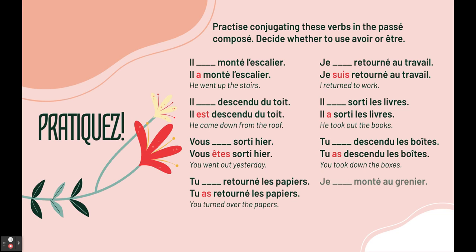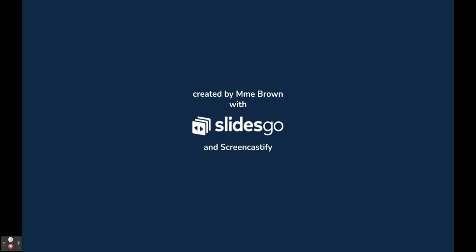And then finally, je montais au grenier. So au is a preposition. Grenier is the attic. So we're going to a place. Je suis monté au grenier. I went up to the attic. So we have to use être.